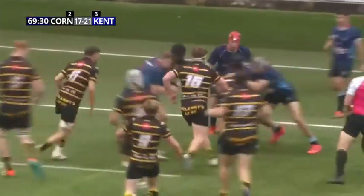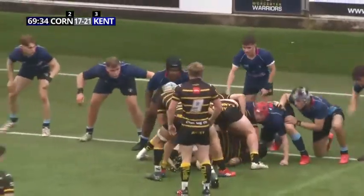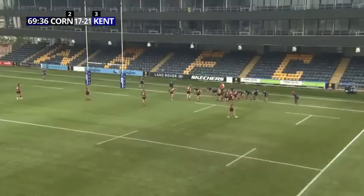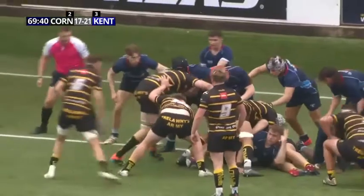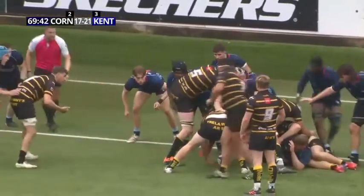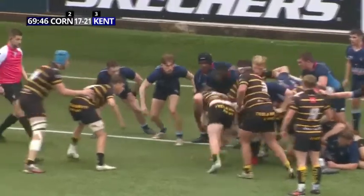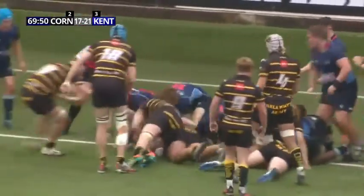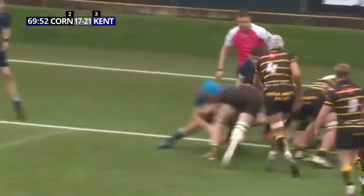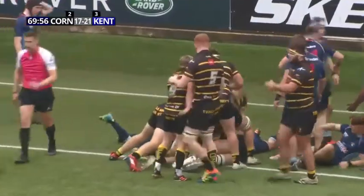Taken quickly, Prowse scored one from close range in the first half. Has he got any power left? Still going here, Cornwall. Kent digging deep and trying to get those bodies on the line. It's close, surely. Maybe this time. And that is a try for Cornwall.